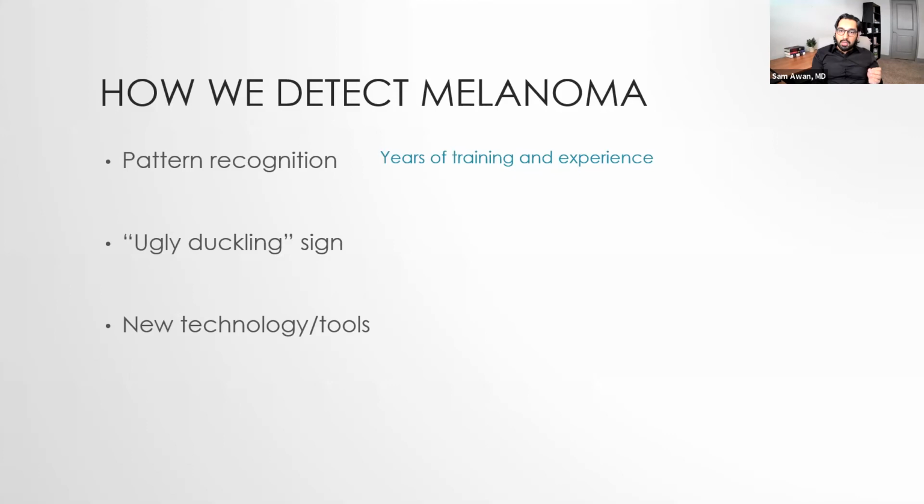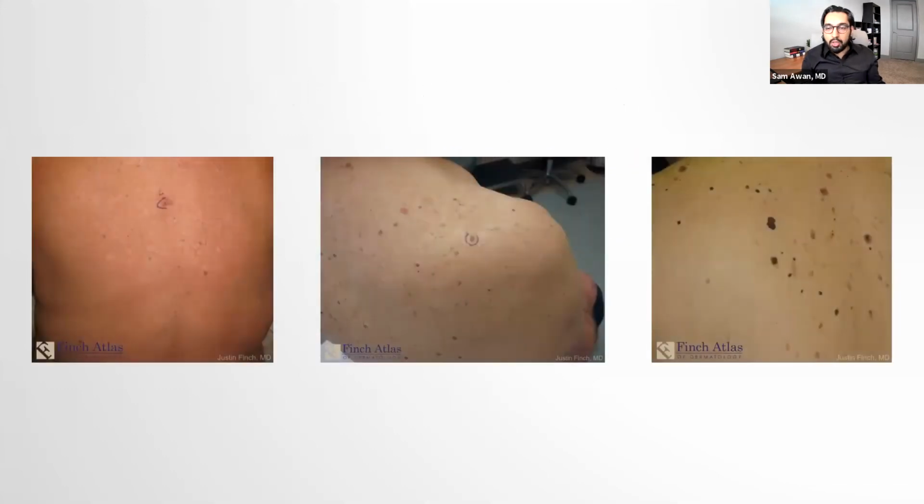But the ugly duckling sign is a useful sign that you can use yourself. What that means is if one of your moles looks different from all your others, it should draw your attention. Everyone has their own signature or pattern to their moles. So when a patient comes in and shows me an abnormal mole, I will often ask to look at a few of their other moles. If you have a small dark mole, but all your moles look the same way, probably not as concerning. But if one mole looks a little bit different, bring it to your dermatologist's attention.